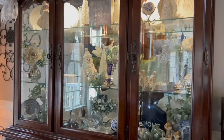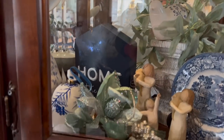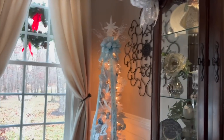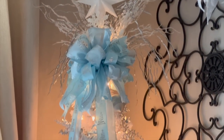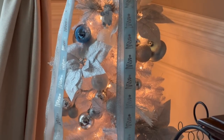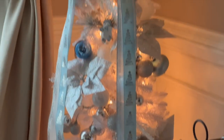So frustrating. But regardless, as you can see inside the hutch, I did add a little bit of Christmas bling here and there in here. And in that corner, there is a pretty little white Christmas tree. Again, we made the topper, I made the bow, and it's just a little white pencil tree with silver and white and blue bulbs on it. Pretty little tree.